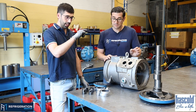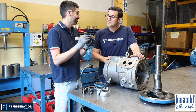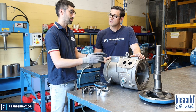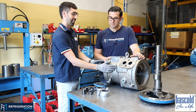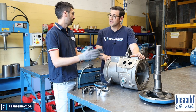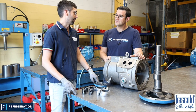Again, you are running with two phases, the compressor is vibrating, and you think the compressor is mechanically destroyed. No, simply you have an electrical failure and you are convinced that it's mechanical. So until you have the compressor open and inspected, you cannot state anything for sure.